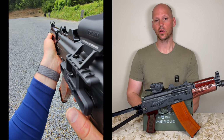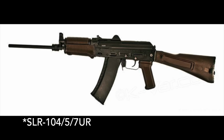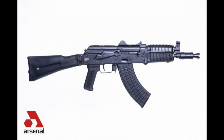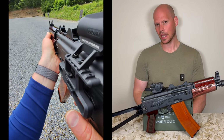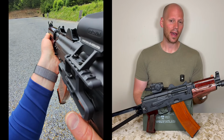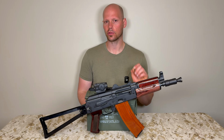For a while, Arsenal of Bulgaria also imported their version of the AKS-74U, the SLR 104, 105, and 107, which were in 5.45, 5.56, and 7.62x39. And they imported those for a couple of years, but they were incredibly expensive and the imports have dried up on them. Additionally, most of those came in with an extended 16-inch barrel to comply with US NFA laws, so you would have to get somebody to cut down the barrel and properly recrown it, do all that fun stuff so it actually works correctly to get that original Krink look.